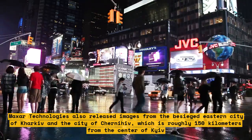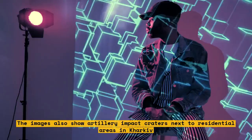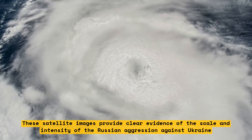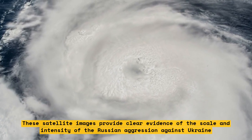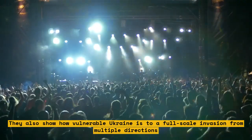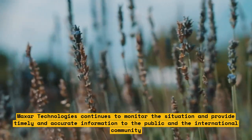The images show fires burning around homes and a local stadium that has been destroyed by shelling. The images also show artillery impact craters next to residential areas in Kharkiv. These satellite images provide clear evidence of the scale and intensity of the Russian aggression against Ukraine. They also show how vulnerable Ukraine is to a full-scale invasion from multiple directions. Maxar Technologies continues to monitor the situation and provide timely and accurate information to the public and the international community.